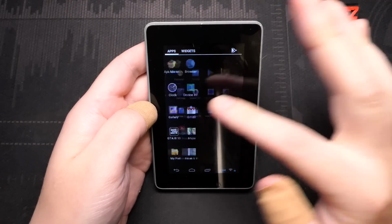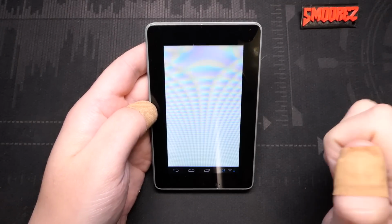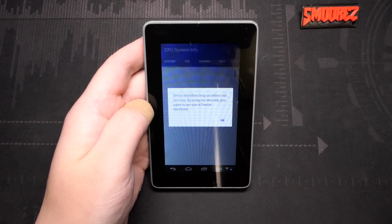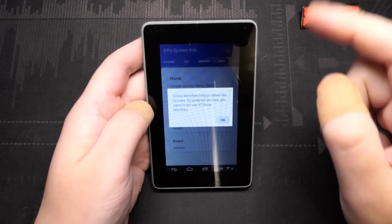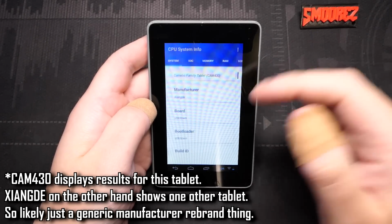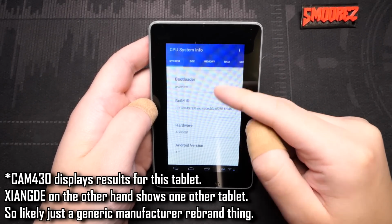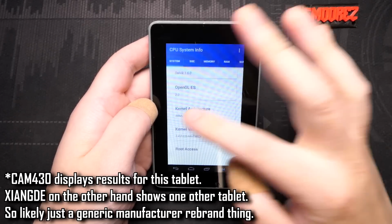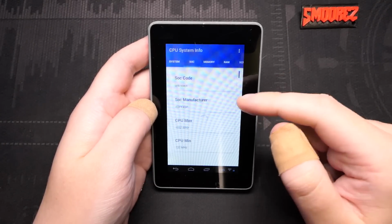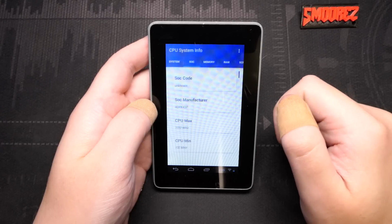Let's find out what that processor is then. I've got the other system info app. 224 hertz, the display. The screen has got a higher refresh rate than my screen I use for my main PC. The model is a Cam 430, and yeah, the manufacturer is Zhangdi. Zhangdi, eh? I'll have to check and see what you're all about. The CPU code is unknown. The CPU manufacturer is ADPK43P.